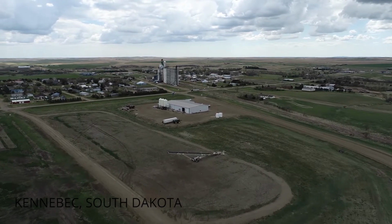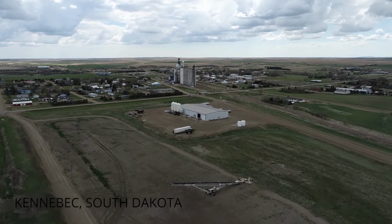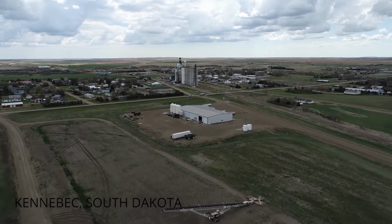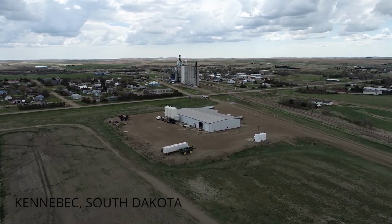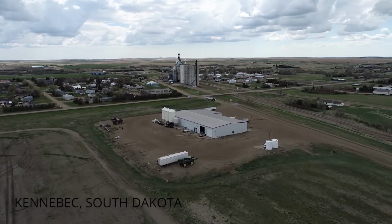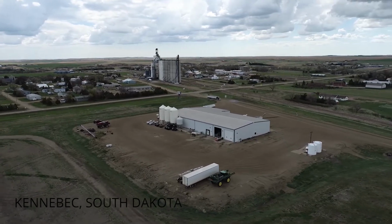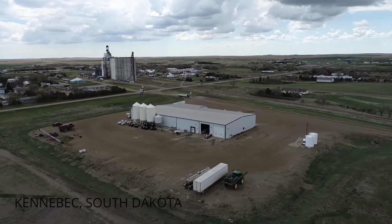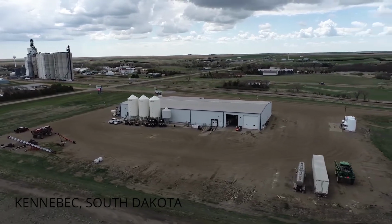We have an on-demand KSI treater with 16,000 bushel storage and run about 20,000 units of soybeans and 19,000 bushel of winter and spring wheat. Have roughly 10,000 units of corn sales, and also do milo and sunflower seed.